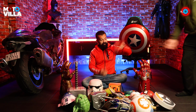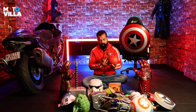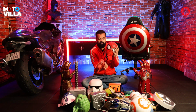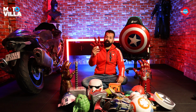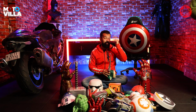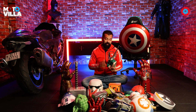Alright, so this is the Spider-Man's hand, and we're going to place it on the wall like this. This is the Batarang, so this goes with the Iron Man. If you don't know, guys, I have a life-size Iron Man here just in front of me, above my head, in an action pose. It also lights up. It's pretty cool.